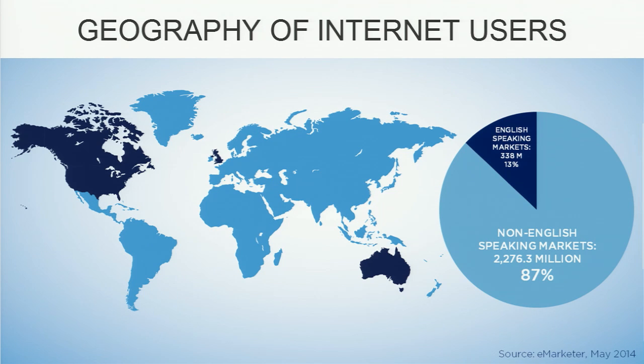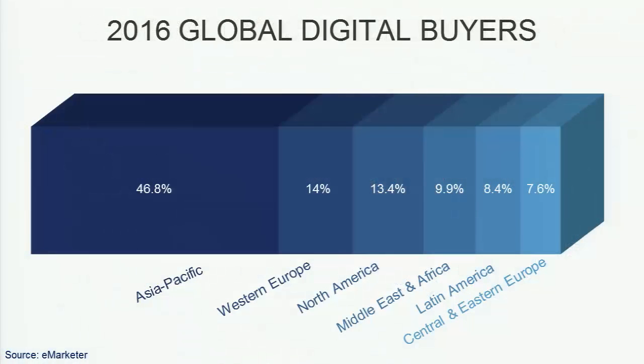But if you have the intention to grow globally, if you have the intention to enter other markets, if you're supporting other markets, you must have that multilingual content. Taking the stat a step further, here's the breakdown of all of the percentages of people online, where they're coming from, which regions of the world. Now, Asia Pac is, well, nearly 50%.